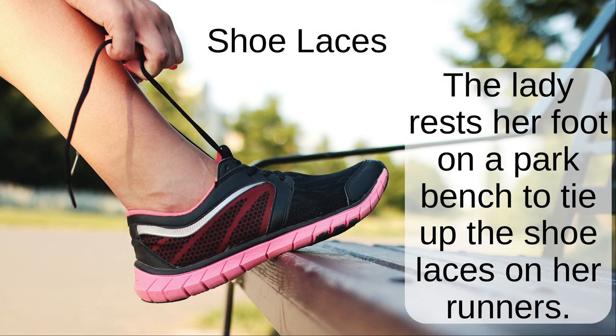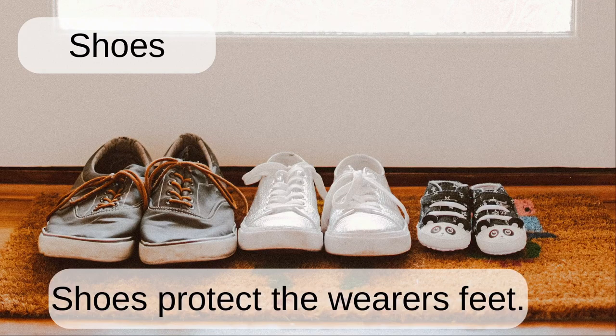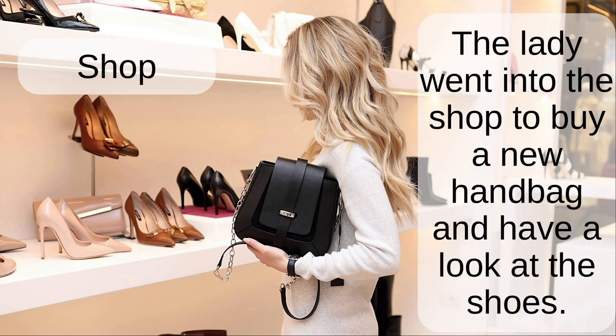Shoelaces. The lady rests her foot on a park bench to tie up the shoelaces on her runners. Shoes. Shoes protect the wearer's feet. Shop. The lady went into the shop to buy a new handbag and have a look at the shoes.